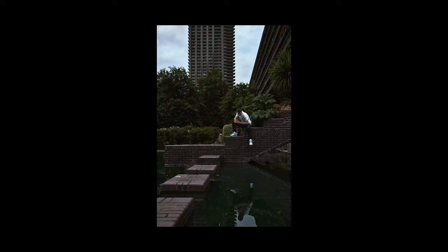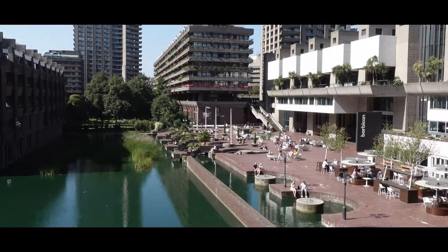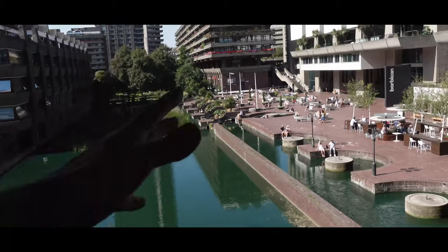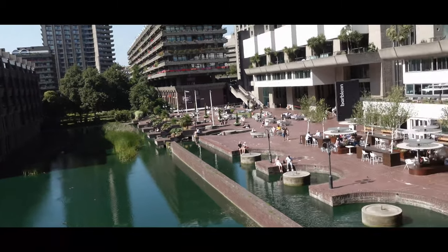Amazing shots, and even though it looks very similar all around, you can get some really nice and different looking shots. You can go for darker moody, or you can go a bit more light and really capture that brutalist architecture.